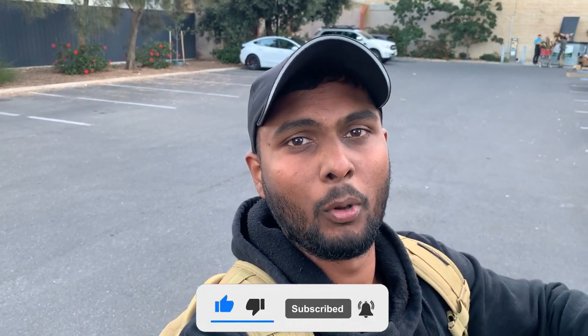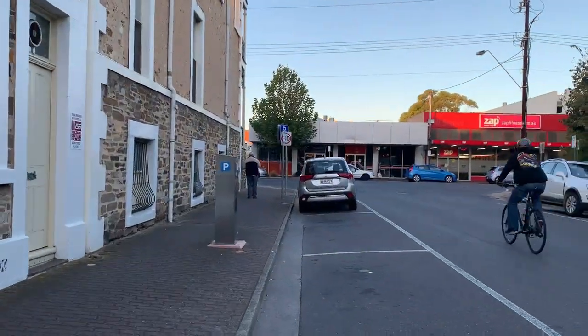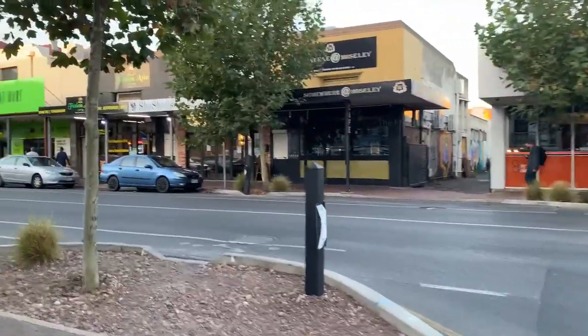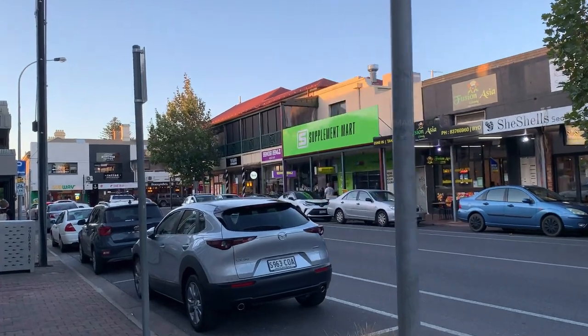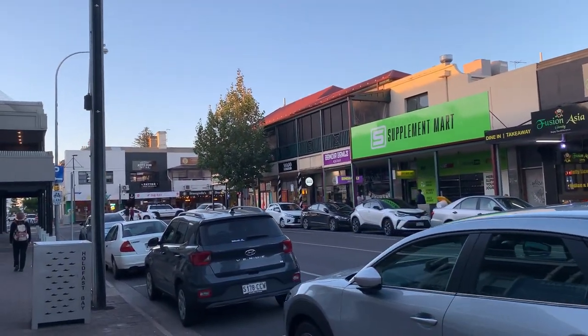And without further delay, let's go to the beach. This place looks like a party town, guys. You can see a lot of bars and restaurants here, and there are a lot of tourists who usually come and visit this place when they come to South Australia.